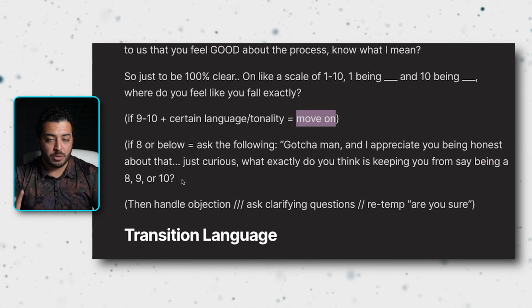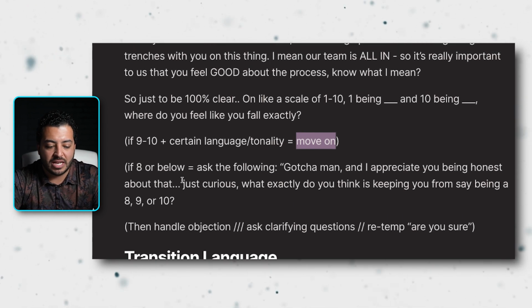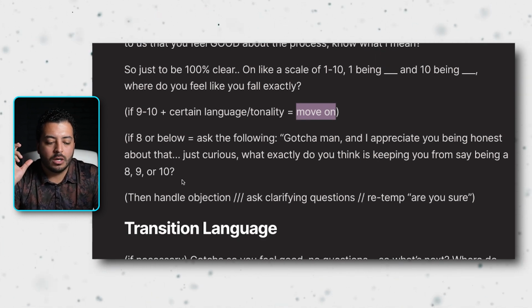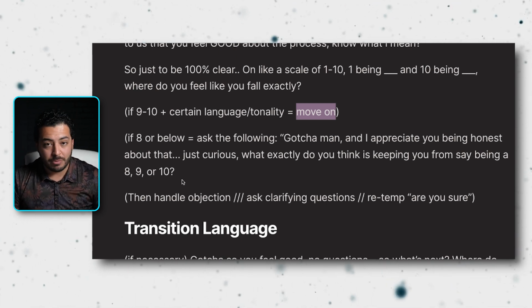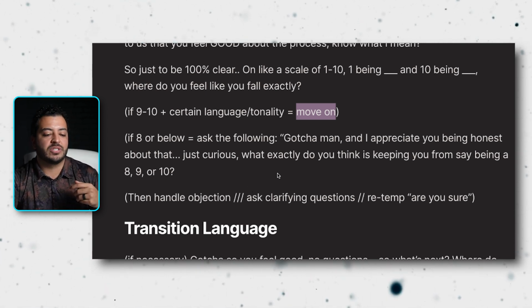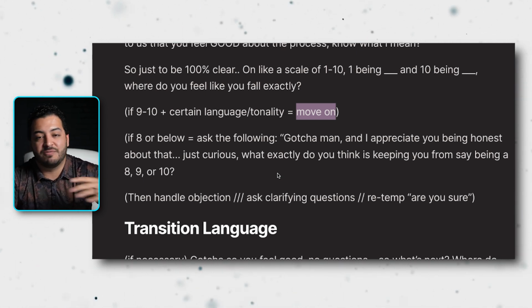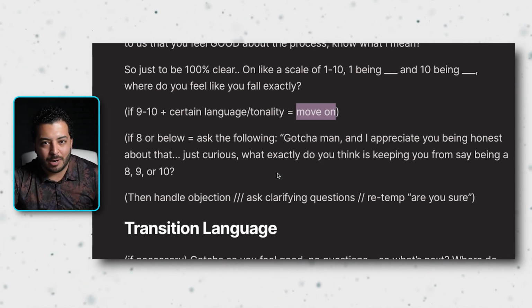And this is the beauty of asking this 1 to 10 question: you are getting the objections out before you drop the price, right? We haven't dropped the price yet, which is good, because the opposite usually happens. The salesperson will talk for 10 minutes and then say, oh, here's our thing and it's $5,000, but you don't know if they had any objections with that entire process.